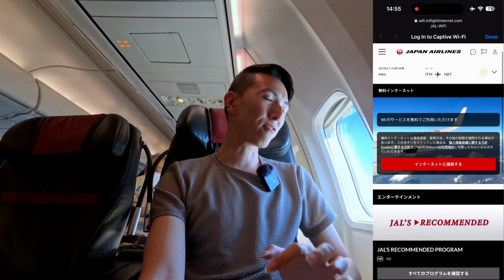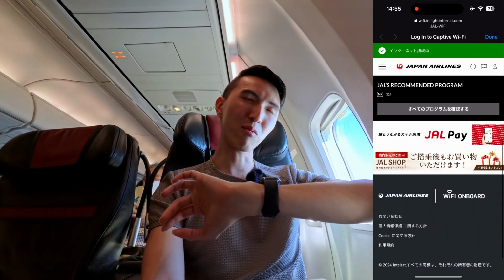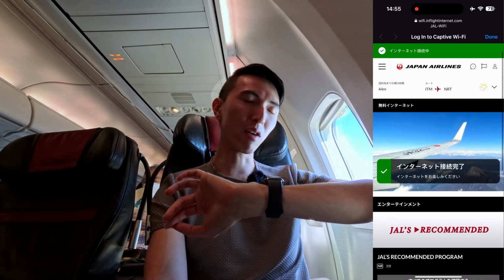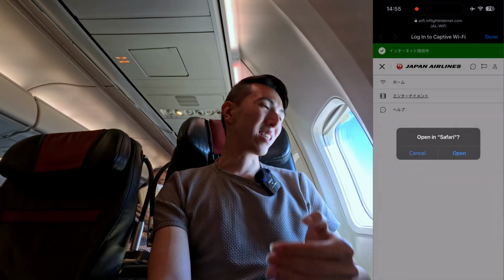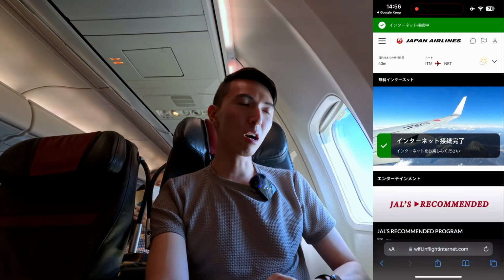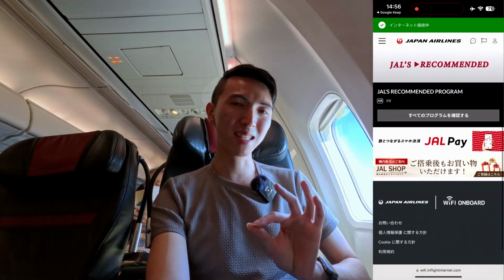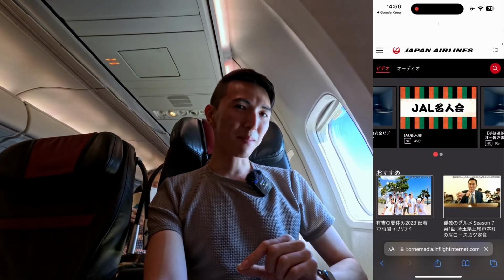In terms of the flight time, everything was perfect. It was punctual. They pushed back literally on the second as the clock hit 2:35. As it hits the dot, the pushback truck started pushing the aircraft back. So timing-wise, basically spot on. There's basically no faults that I can find with Japan Airlines.